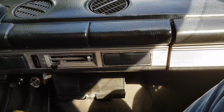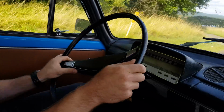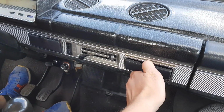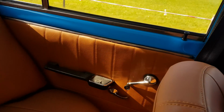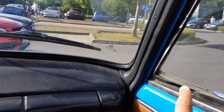So this is the track model because it has the optional radio delete. Radio delete, obviously. And it has 4 ashtrays, one for the passenger and one for the driver, and in the back as well. Everybody gets one. And you have no passenger rear view mirror. Weight saving. Oh yeah.